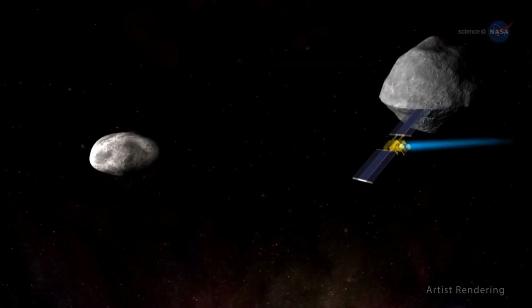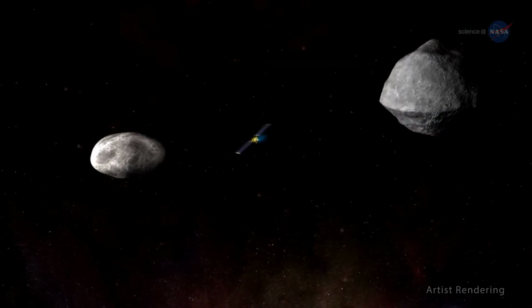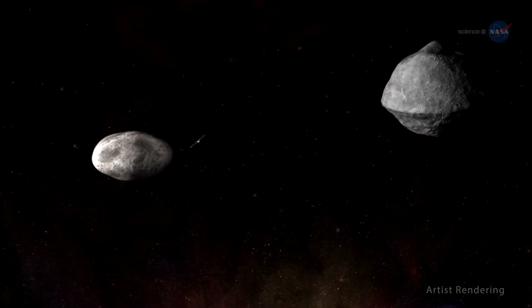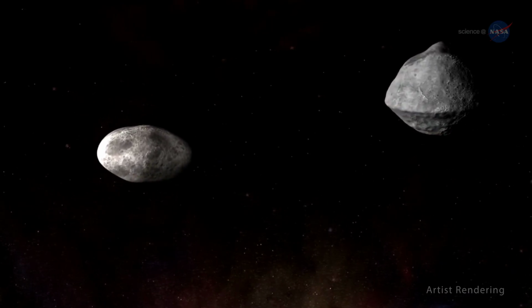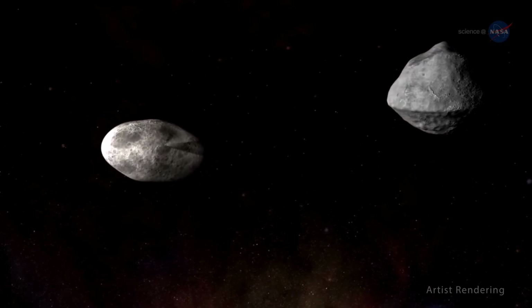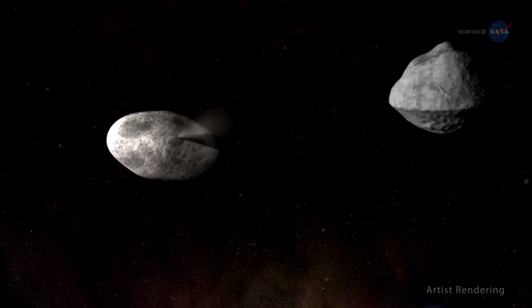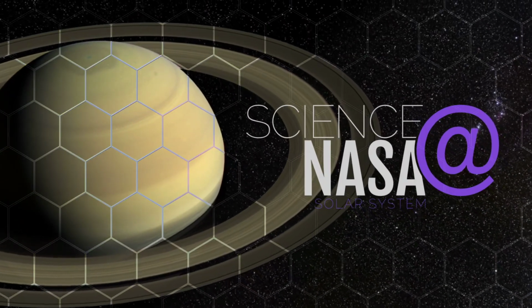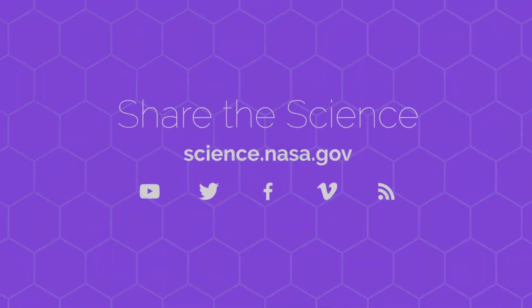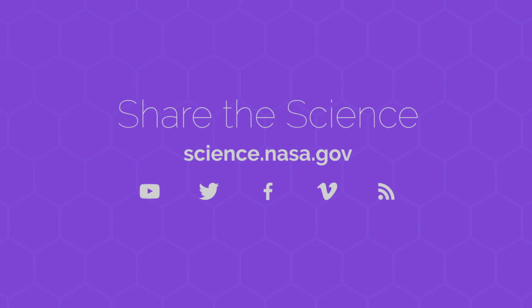But to prepare for that scenario, NASA is developing the Double Asteroid Redirection Test, or DART mission, as the first demonstration of the kinetic impact technique that could be used to change the motion of a hazardous asteroid away from Earth. For more big stories about our solar system and how small worlds are yielding big answers, visit science.nasa.gov.